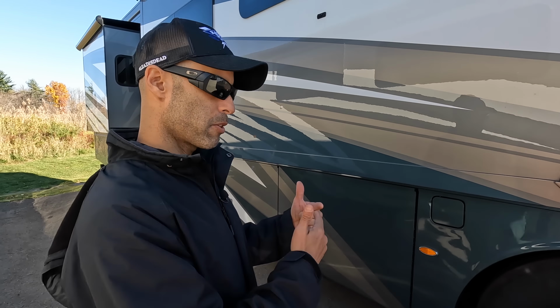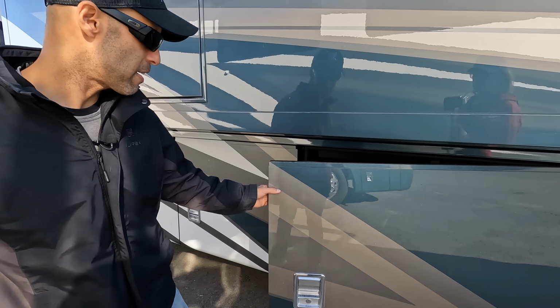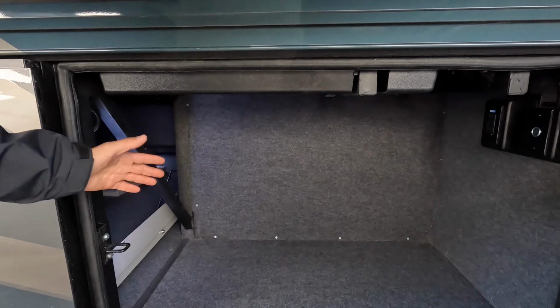So this is a 3-slide coach. You're gonna have 2 slides on the passenger side and then the super slide on the driver's side. So let's start over here in bay number 1. You're going to have an empty bay. Now you can option in on here if you want a Dometic refrigerator. Personally, what's your opinion? I like this.